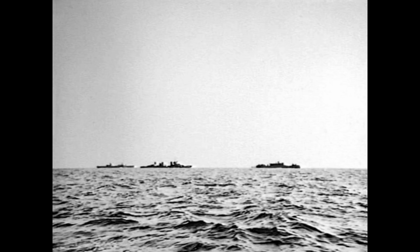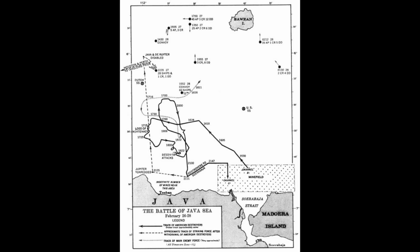After a convoy escort mission in which she proved quite adept, even with her limited anti-aircraft armament, at fending off further attacks, I guess that first bomb strike had given them some more incentive, Houston rejoined the Dutch cruisers from her previous mission, along with the cruiser HMAS Perth and HMS Exeter, plus 10 destroyers, and then sailed for the Battle of the Java Sea.